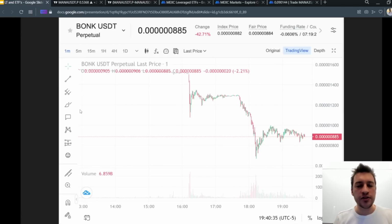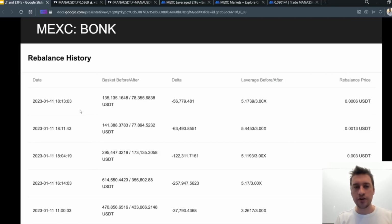So Bonk started to trade lower. Because of that, a lot of the 3X or 3L, triple leveraged long tokens on Bonk lost a lot of money very quickly. Make sense? Because of that, in order to deleverage these leveraged tokens, they have to sell. Meaning that the exchange has to actually go to the futures market for Bonk, MEXC does, and they have to physically short in order to add or reduce leverage to their leveraged tokens. So at these exact times, the exchange, MEXC, went into their futures market and sold Bonk.